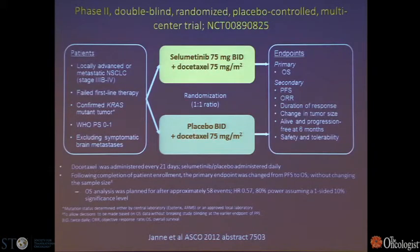This was investigated in a phase 2 trial, locally advanced or metastatic non-small cell lung cancer, second-line therapy. Patients had to have a confirmed KRAS in order to enroll in the trial. They were then randomized to docetaxel and placebo versus docetaxel and sunitinib. Primary endpoint was overall survival. This is a little bit strange. The original primary endpoint was progression-free survival. After the trial had started, they changed it to overall survival without changing the statistical plan. I don't encourage that method, but it was done.